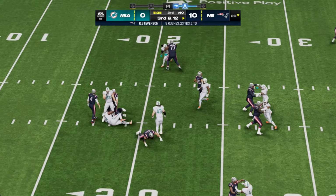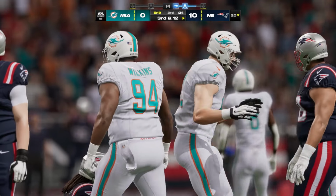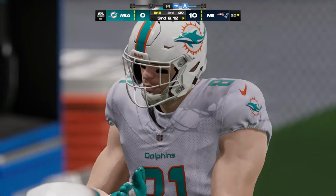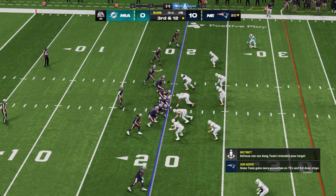Again, it's Stevenson. And that play going absolutely nowhere as he's belted before he could get out of the backfield. He lost 4 there, and it's 3rd down. This defense is just flat getting after it. They have not given up much of anything in the run game. Case in point right there. 3rd and 12.